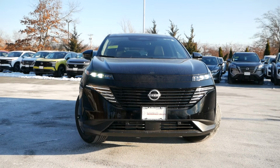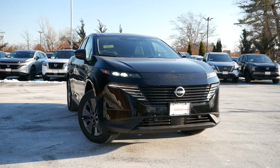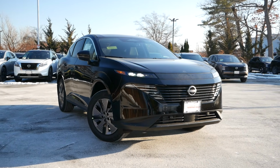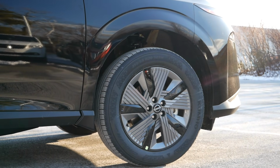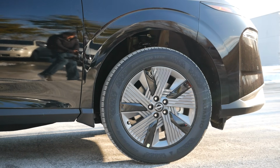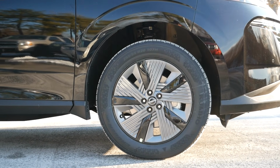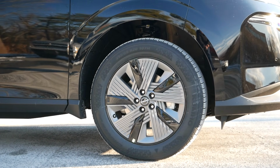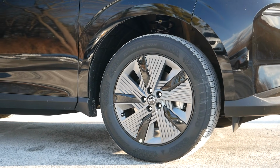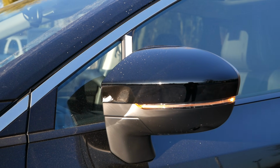Taking a look at the side profile, you are going to receive those 20-inch wheels. Now, there really isn't too much of a difference in regards to ride quality when you are comparing the SV to the SL. It's all going to come down to exterior appearance because the two-tone look on the SL makes it look a bit more luxurious, a bit more upscale, whereas the full gloss black wheels makes it look somewhat sporty. Now, with the SL, this is one minor difference compared to the SV.